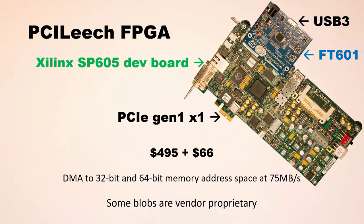PCILeech FPGA is the combination between the Xilinx SP605 development board coupled with a FT601 USB 3 add-on board. The PCI Express Generation 1 one-lane side goes into the target computer, or if you wish to call it the victim computer. The USB 3 side goes into the controller computer, or if you wish to call it the attacker computer. Once both sides are connected, the controller computer is able to send PCI Express transaction layer packets over USB onto the FPGA, which will then put them on PCI Express of the target system. We can also read PCI Express TLPs this way from the target system, and they will be forwarded onto the controller computer. The whole hardware setup as such is between $500 and $600 in total.